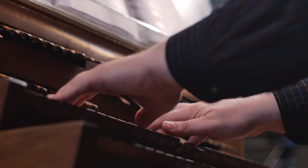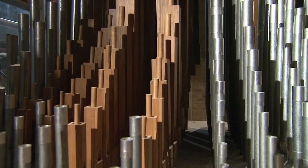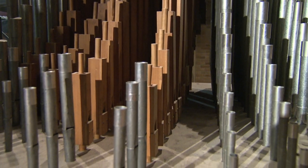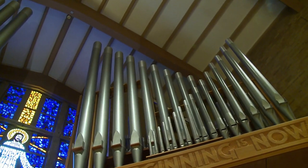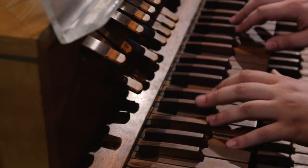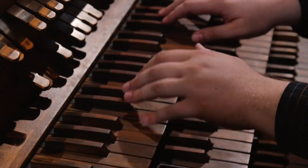So the organ, you see, has many different sounds. You just have to look around and learn where they're found. It's the biggest and loudest and the most complex. It's the king of the instruments. Let's call it Rex.